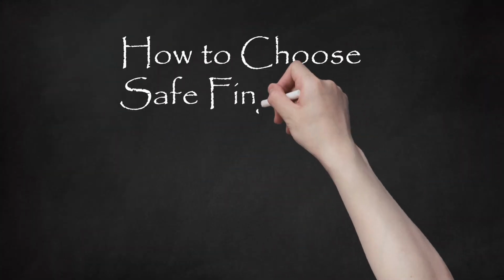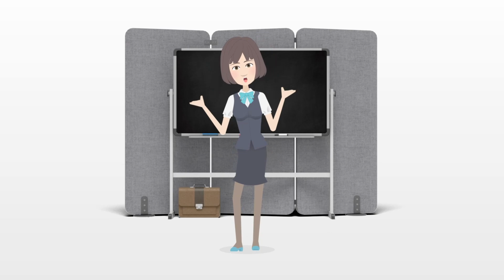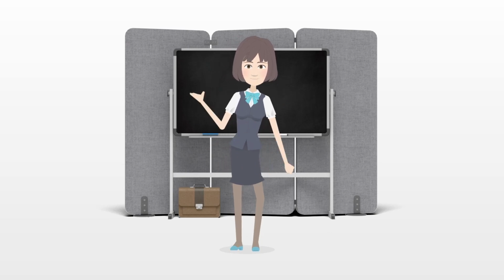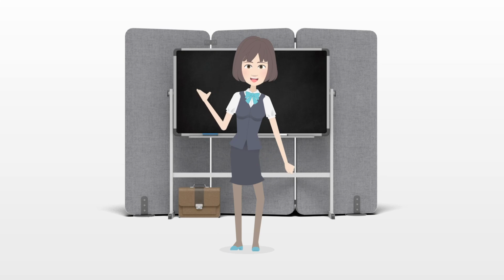How to choose safe finger foods for your baby. Starting your baby on real, solid foods can be an exciting time. You're probably slowly weaning them from formula or breast milk and exploring new adult foods with them. Most babies start branching into the solid foods world right around 6 or 8 months.